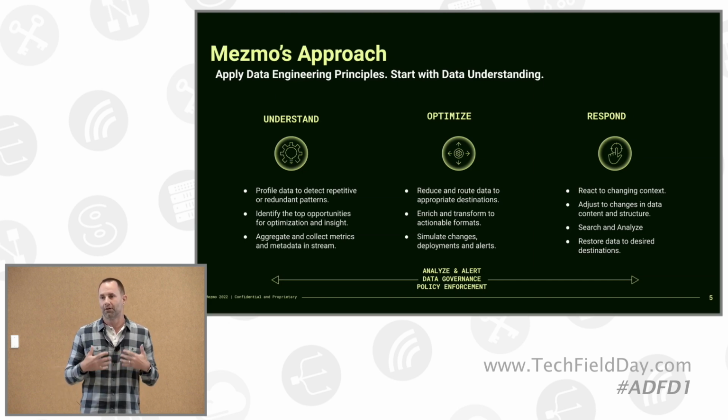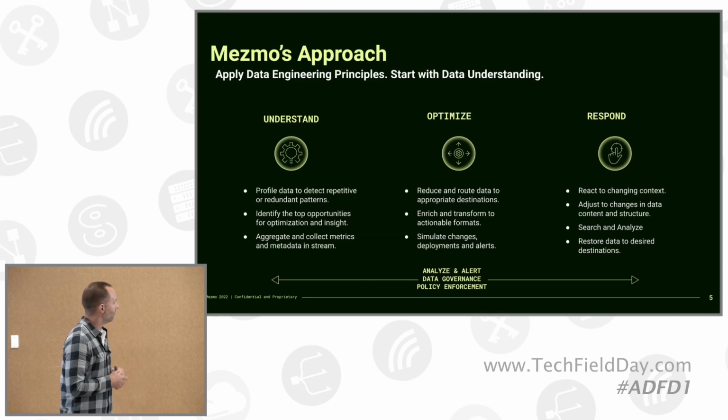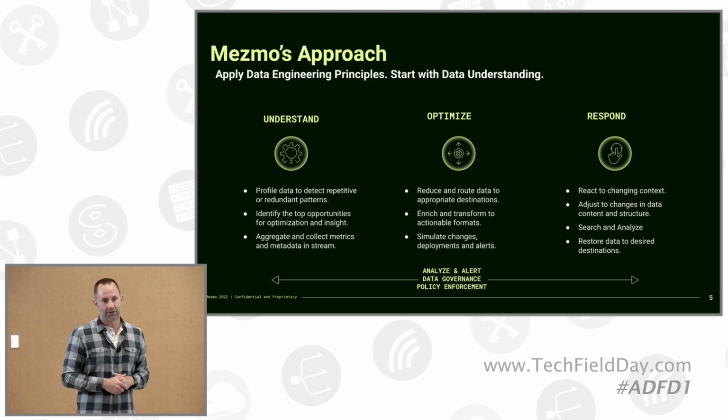And so we've focused a lot of our approach on helping people understand, profile their data, and detect repetitive and redundant patterns. Essentially what we're doing here is taking data engineering best practices and tailoring them to telemetry data, enabling the different personas that engage with telemetry data. So when we think about the understand phase, we think about identifying the top opportunities for optimization, but we also have the ability to do in-stream aggregation of metrics.